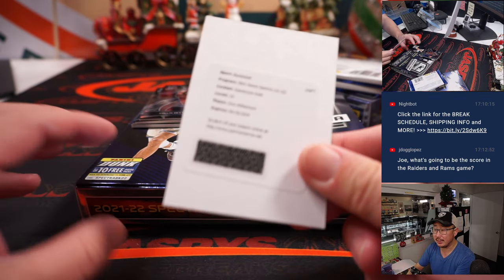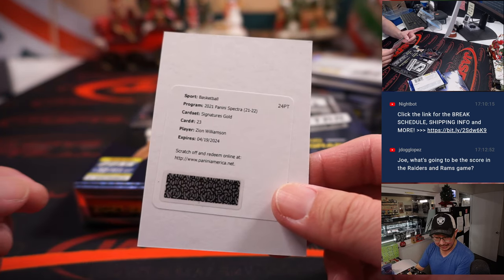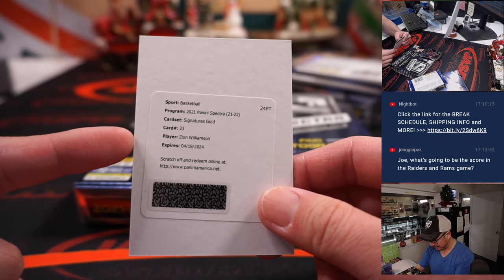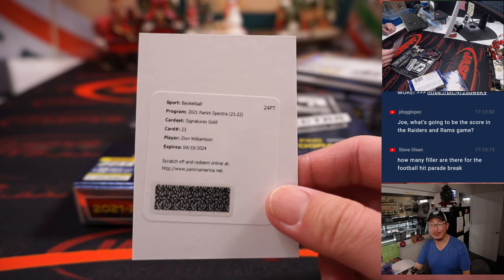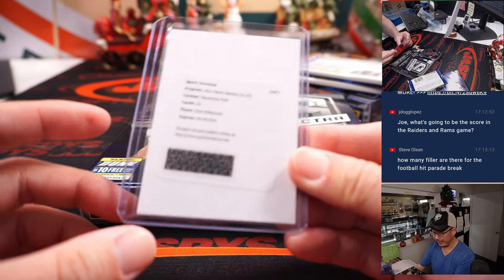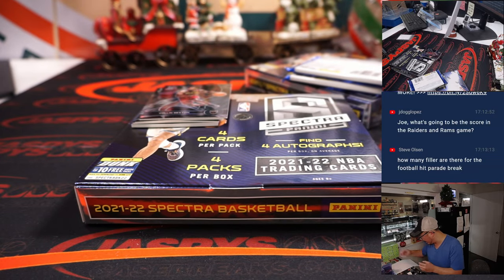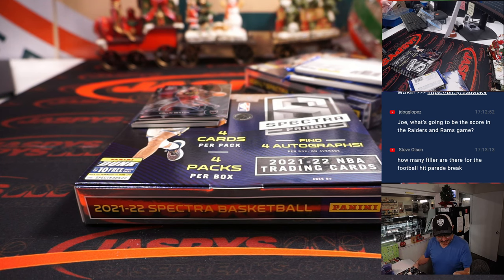All right, the redemption is Zion Williamson. Signatures gold. Pelicans, nobody bought the Pelicans straight up. That's going to be for Bobby and the number zero. Two, Steve. Maybe less if those full spots go away. We can even cancel a filler. Nice, Bobby. Congrats. Thank you. That's with the spot that you won in the filler. Gets the Pels. Expires April 19th, 2024. So plenty of time to redeem it.